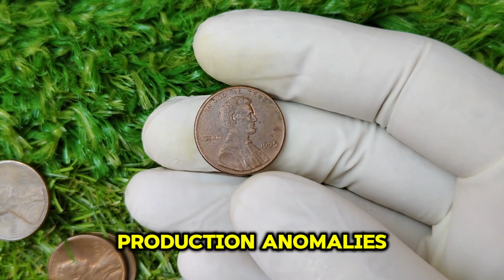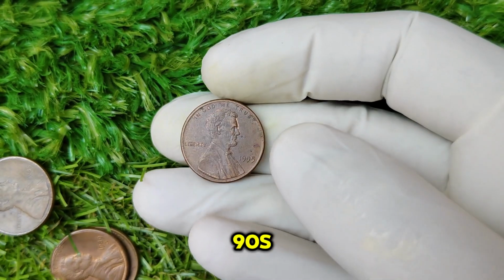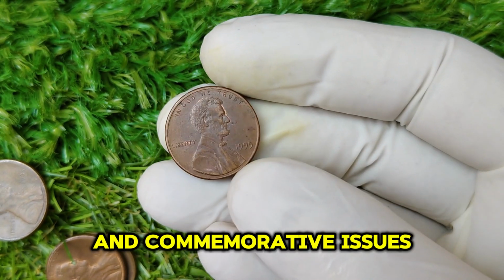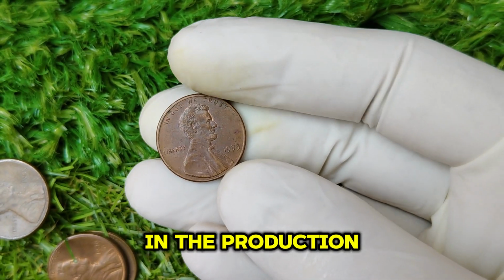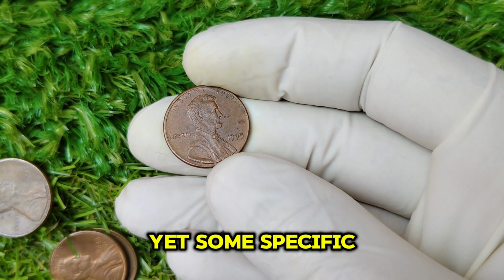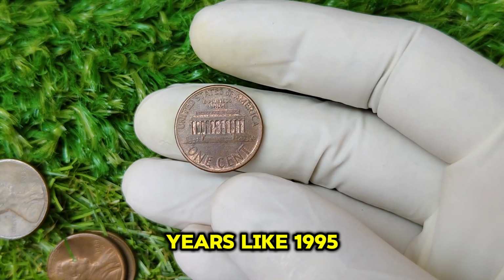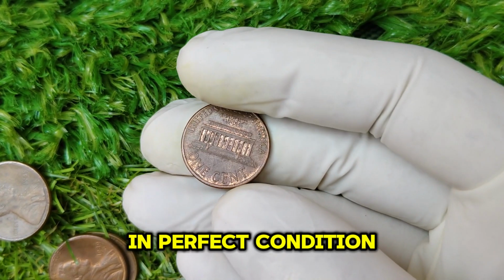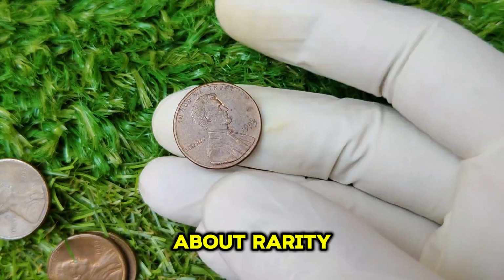to certain production anomalies. During the mid-90s, the U.S. Mint was focused on producing higher-value coins and commemorative issues, leading to variations in the production of lower-value coins like the penny. The demand for pennies decreased, yet some specific years, like 1995, resulted in fewer coins entering circulation in perfect condition. Now, let's talk about rarity.